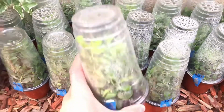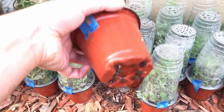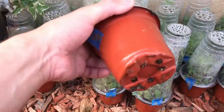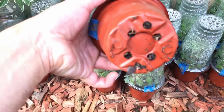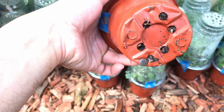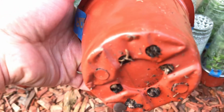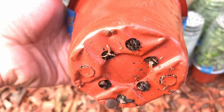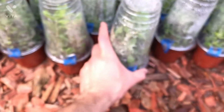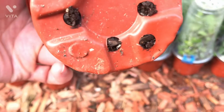I'm going to post a video pretty soon of the full propagation process of this. It's kind of out of focus, but you can see that there are some roots already popping out. And the springtime is the perfect time to propagate Texas sage. People will say that it's really difficult to propagate. In my experience, I have about maybe 40% success, but I'm learning slowly that you just have to do it at the right time.